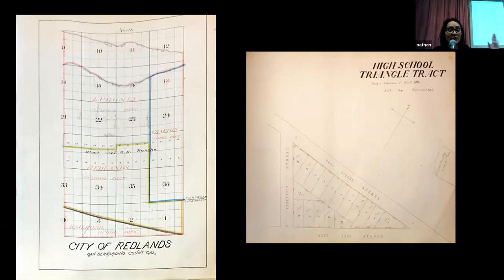So the maps you've seen so far have shown the growth and evolution of the community and really allowed us to piece together this story. An important part of that puzzle, of course, is the creation of the school system here in Redlands. This early map shows that in addition to Redlands District, there were also Ligonia, Crafton, and Railroad districts very early on in the late 19th century. Ligonia was the oldest. It was formed in 1877. Then you had Crafton in 1882, and then Redlands came a couple of years later.